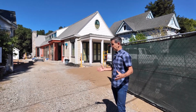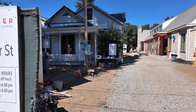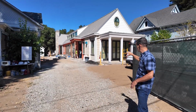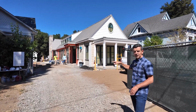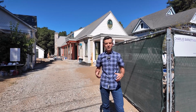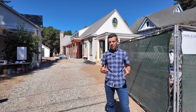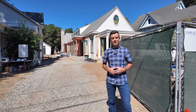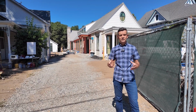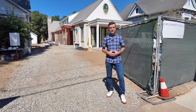So this property is actually two different lots. This is the original home here that they're extensively renovating, and then the home here they've actually knocked down and built a brand new home, and then built an additional home in the back. If you are thinking about going down the road of buying a piece of land and building on it in Sonoma County, I've got a video where I interviewed Simon Fairweather, who's the builder building this, and he gives a lot of valuable information about the things to look out for if you're planning to build your own home. So it's definitely worth checking out on our YouTube channel.